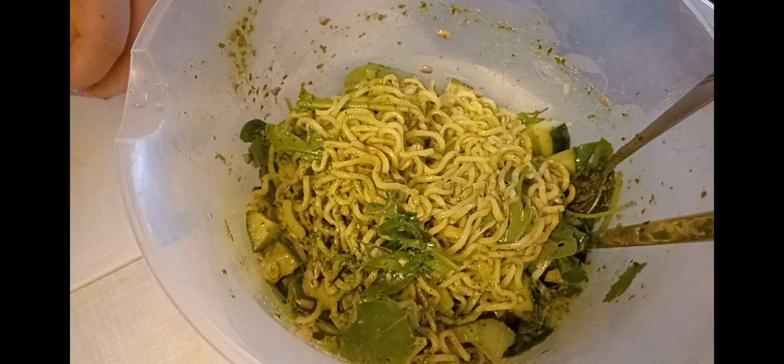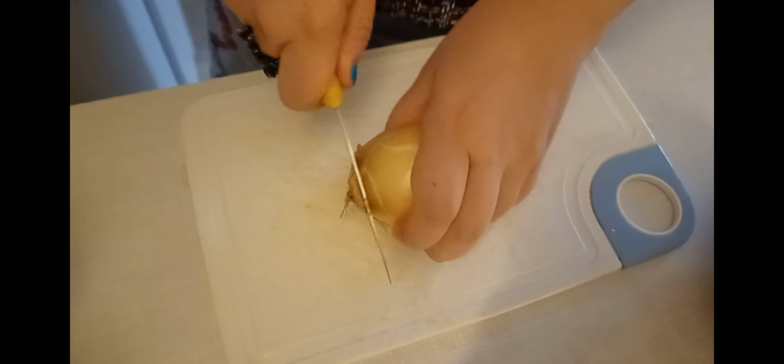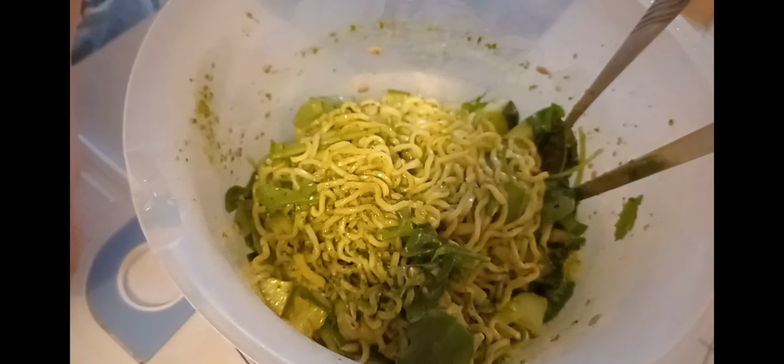Yay! Looks good. Looks good. And now we're adding the onion, the last ingredient for our noodle salad, which we are actually going to eat tomorrow.